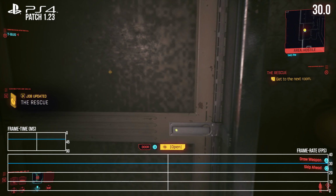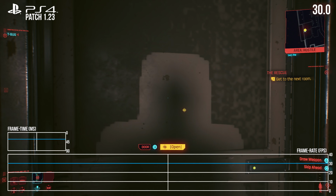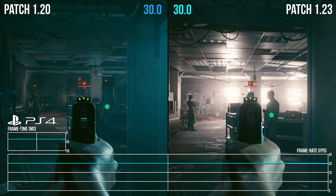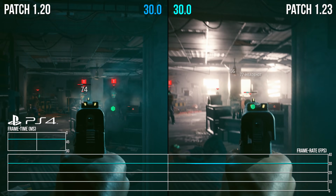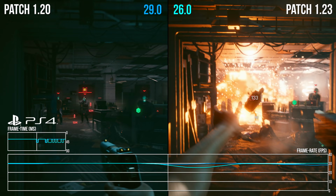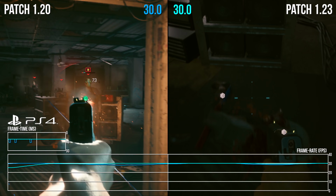Okay, next, what of the bugs, the visual oddities? As far as PS4 goes, the fight to smooth off its rough edges rages on. At the very least, this opening shootout restores the lighting on patch 1.23, which was bizarrely missing on the last patch. But still, it's very much work in progress elsewhere.